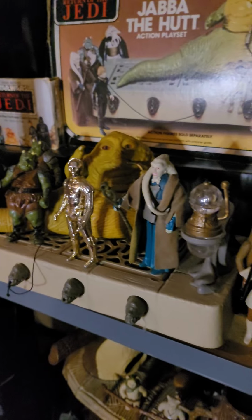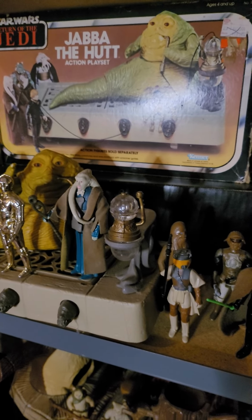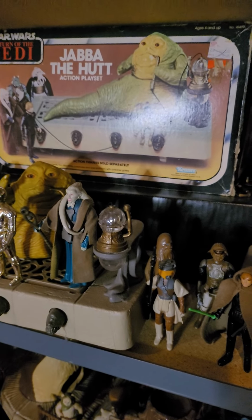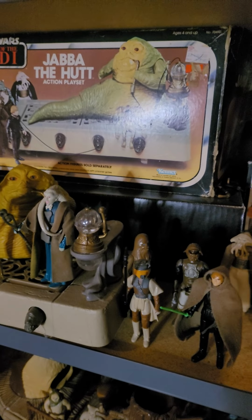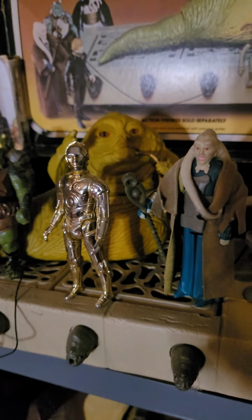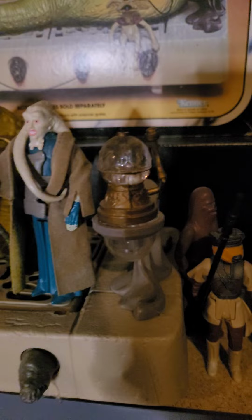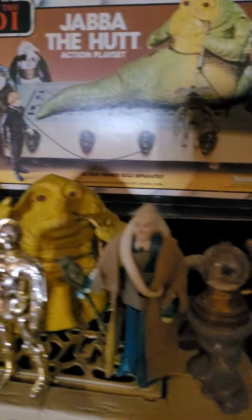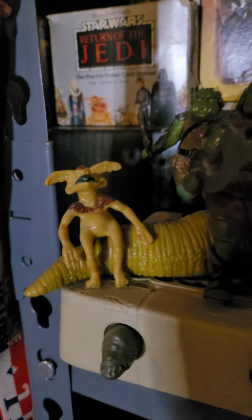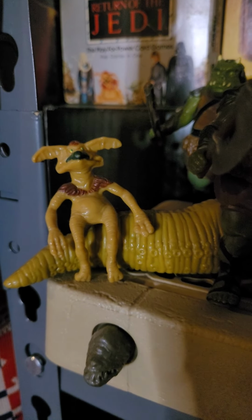So right here we have the main guy himself, Jabba the Hutt. I've got the packaging for him, and it displays pretty well from this angle. The box itself is a little rough in other areas. The playset came with Jabba himself. You can see him with his hookah. I don't know if this would ever get released today, but he had a hookah back then. His little friend Salacious Crumb, the court jester, is a little bit out of scale. He's very large, which I always thought was odd.